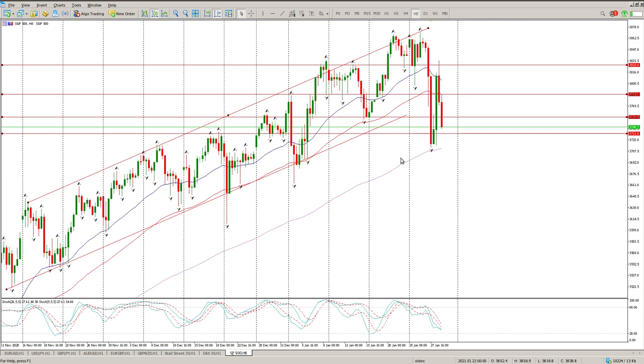Anyway, guys, if I do see something, I will drop it in the Telegram channel like I did for you yesterday. That was a fairly decent trade, although we could have held it a bit longer. But anyway, it was 200 odd points, which was more than enough as far as I'm concerned.